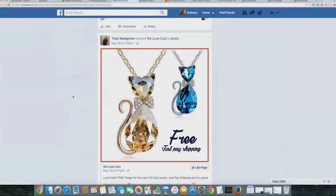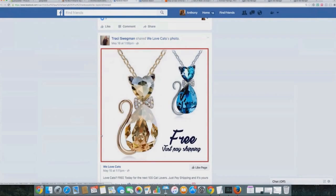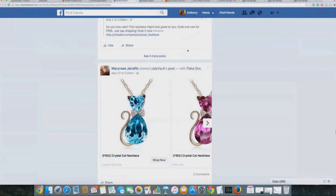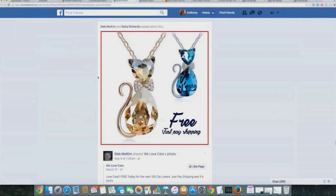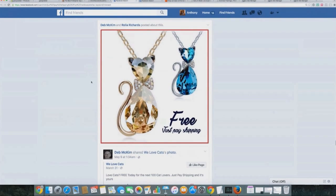Now, how do I know that? I know it because my X Factor software spied on Facebook and it's pulling up multiple ads with the same necklace, right? So we could all agree that if you see multiple people liking and sharing and commenting and advertising the exact same product, that's probably a really good product to start marketing.